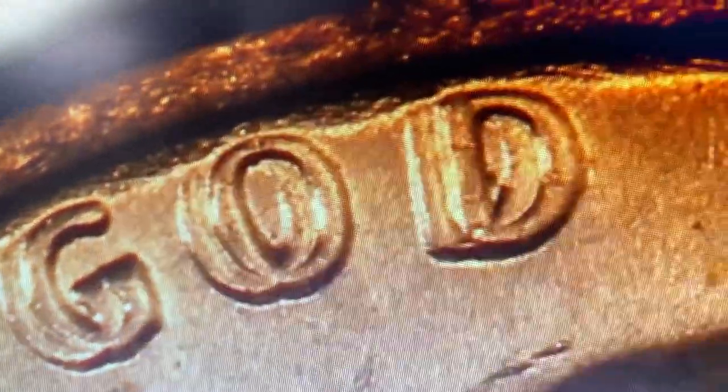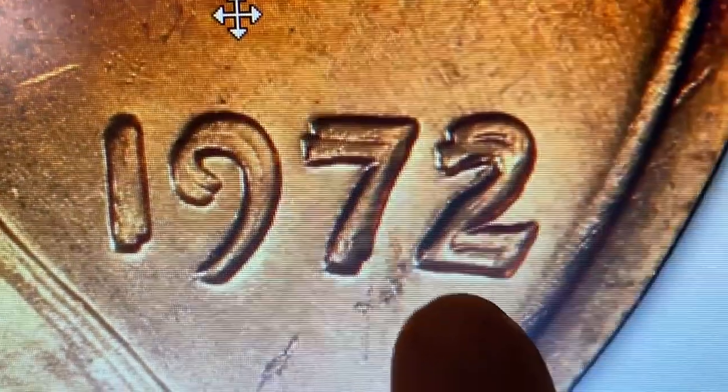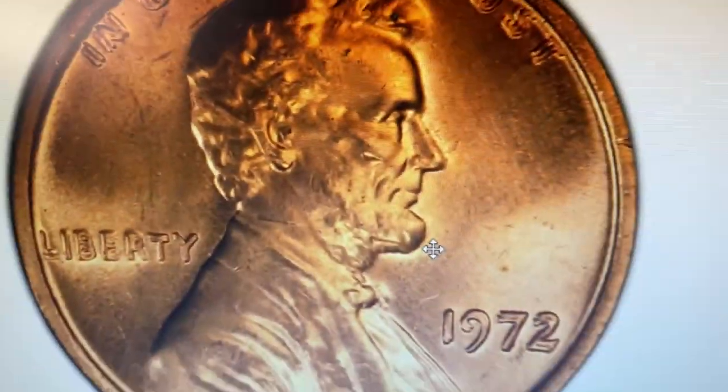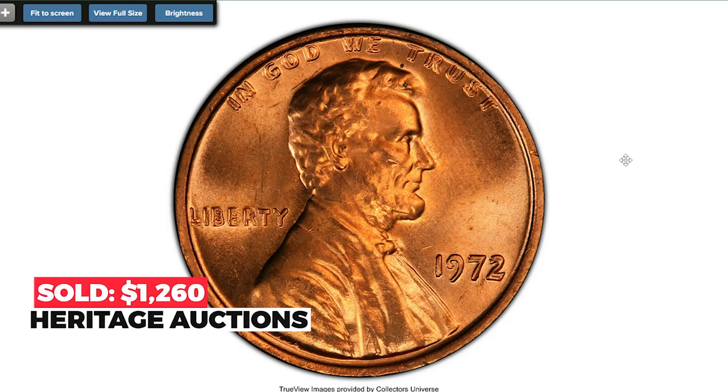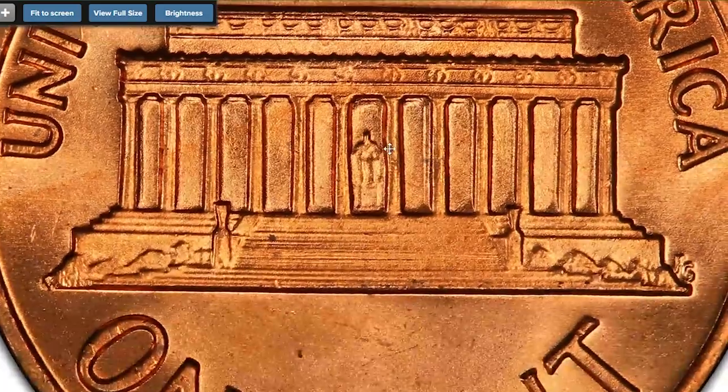The 1972 double die Type 1 can be easily identified, as it has strong doubling to the southwest on all four digits of the date. The word Liberty is also doubled towards the south. The words In God We Trust on the obverse are also strongly doubled towards the east. This variety is very popular, and it's strong enough to see very easily with the naked eye. This splendid error penny ended up selling for $1,260 on November 22, 2022 at Heritage Auctions.